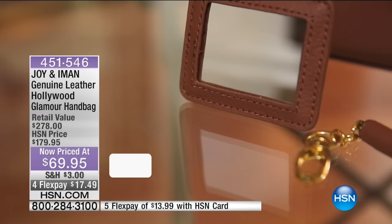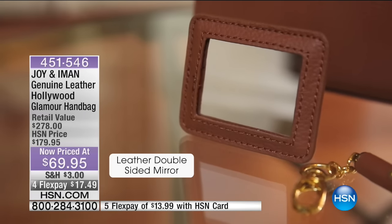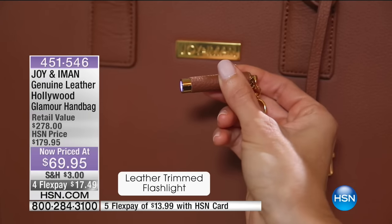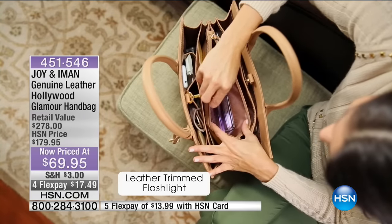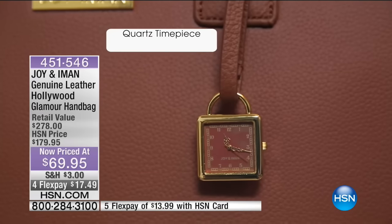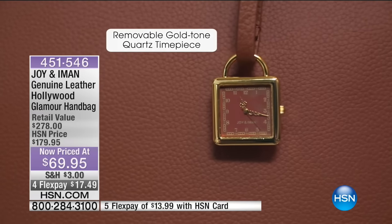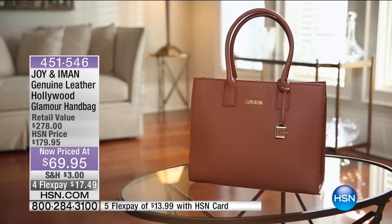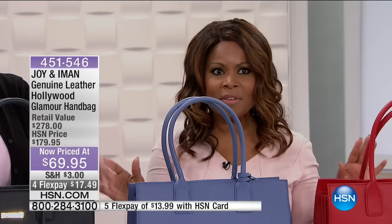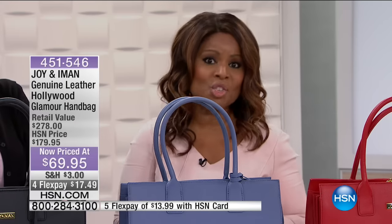You're looking at some of the elements like the gold tone hardware. Gold is back in a big, big way, by the way, so it's perfect. But look at the leather trim flashlight. Another feature that you wouldn't think about to help you easily identify your keys and lip gloss and the things that are there in your handbag. Even a quartz timepiece on the bag. The shape of it is perfect. The value is incredible at under $18. We've been suggesting that you even buy more than one.